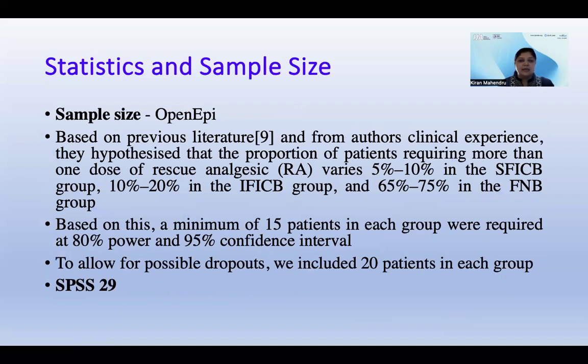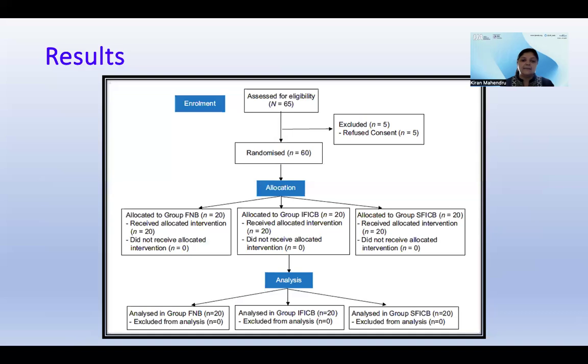The sample size was calculated using the OpenEpi software based on the previous literature and from the authors' clinical experience, where they hypothesized that the proportion of patients requiring more than one dose of rescue analgesia will vary from 5 to 10% in the suprainguinal group, 10 to 20% in the infrainguinal group, and 65 to 75% in the femoral nerve block group. Based on this, a minimum of 15 patients was required in each group, and to allow for possible dropouts, the authors included 20 patients in each group. SPSS version 29 was used for statistical analysis.